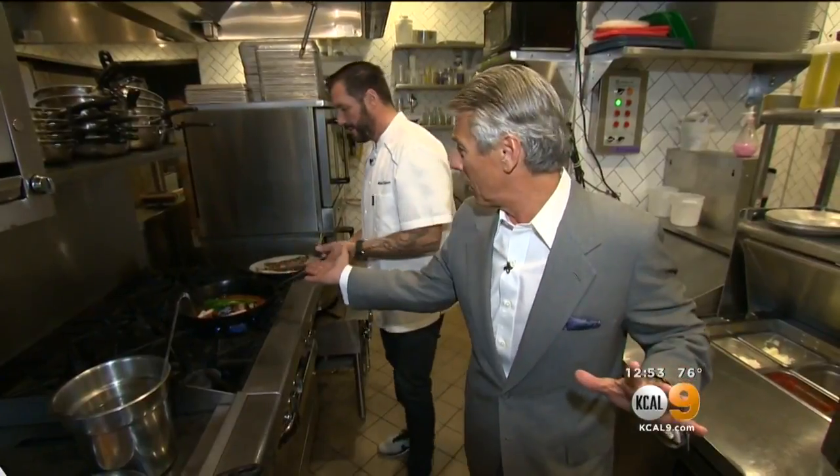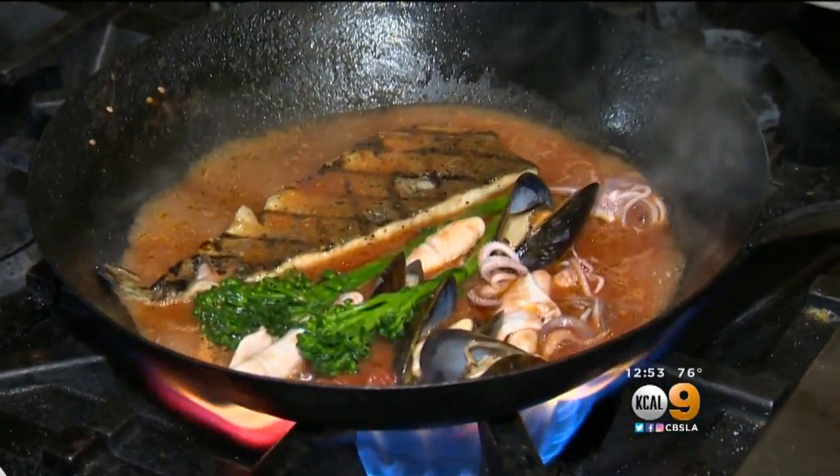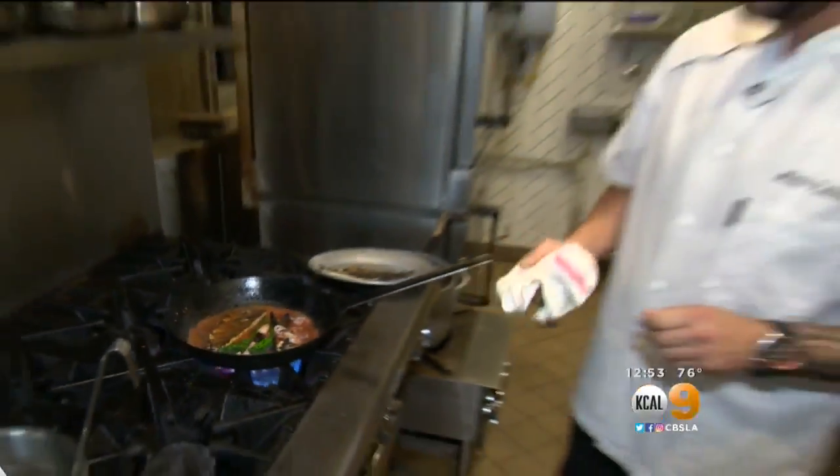Now see this? It's reducing beautifully. I could eat that just like that without the fish and the fish separate, because that, to me, is freshness. Nice. Very quick. It's a 5-minute dish. I like that. 5 minutes. There's nothing better than that. I love 5-minute dishes because it keeps it fresh.